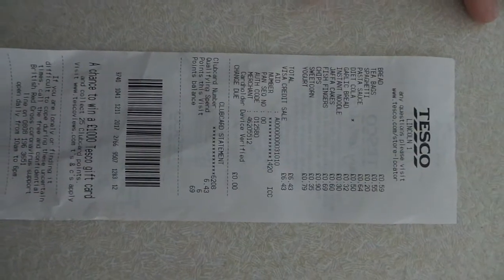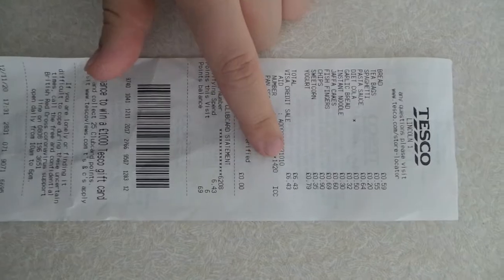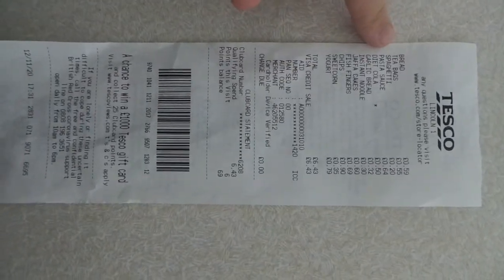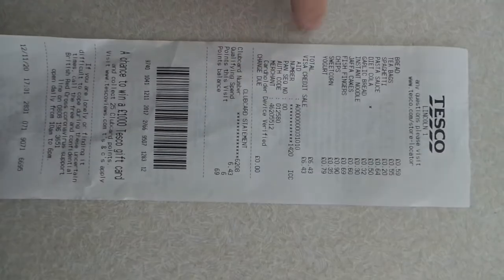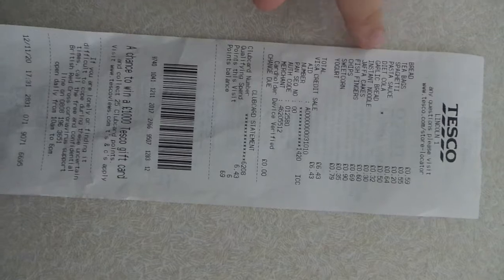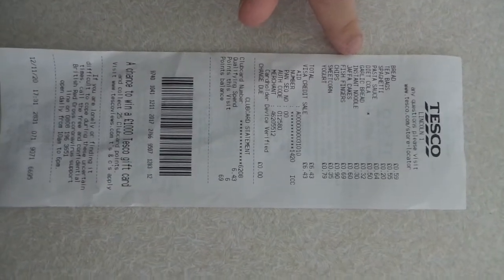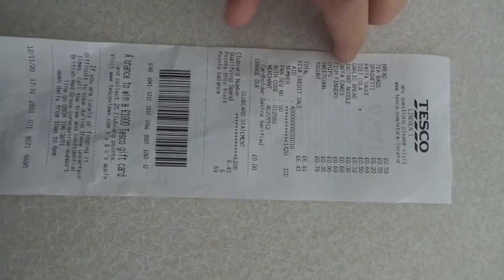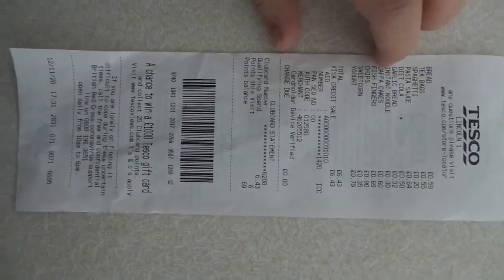Also, a little rundown of the receipt. This all came to £6.43. Obviously I bought pasta and garlic bread as well, but I only had the noodles today, so I don't know if I'll have the fish fingers, chips and sweetcorn or the pasta and garlic bread and sauce for dinner, but maybe because I had the noodles I'll probably have the fish fingers, chips and sweetcorn. So yeah, I will see you at dinner time.